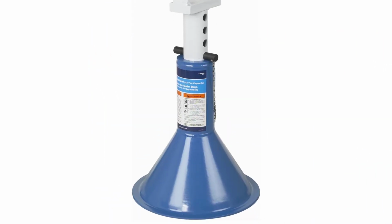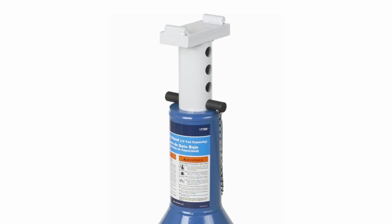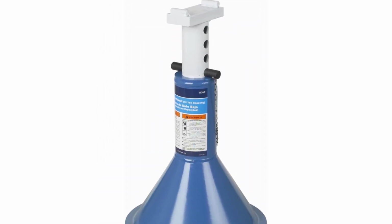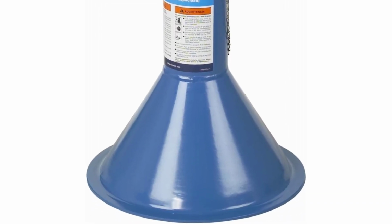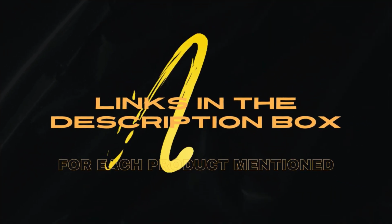Number 5. OTC 1778B. Featuring a 12-ton capacity, the OTC 1778B is a professional-grade solution to safely keeping your car aloft in the garage. Its maximum height of 29 inches is dwarfed only by its sister model, which holds vehicles almost 4 feet in the air.